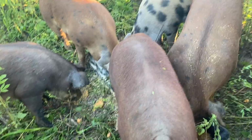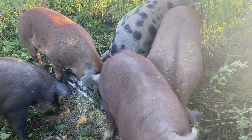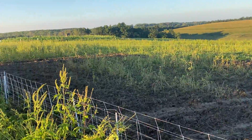So we really appreciate it if you're willing to support us. Over there, chickens are up over there. You can see where the pigs have gone all the way through here.